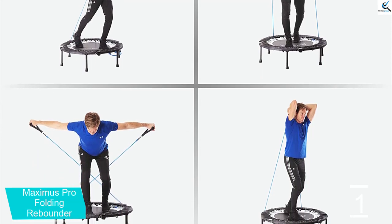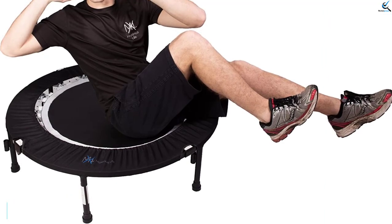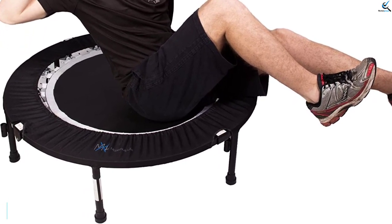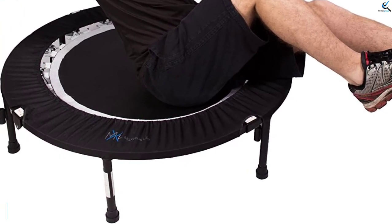Your tester liked that it was super bouncy but noted the unstable handlebar and wobbly legs. This rebounder earned a score of 4 out of 5 for bounce and overall value. The established worldwide Maximus Life Fitness Company was started by James Winfield, sports scientist and health practitioner, and business and technology design expert Heather Moore.